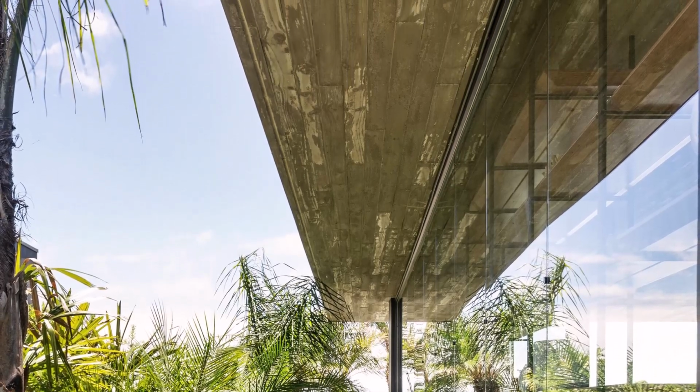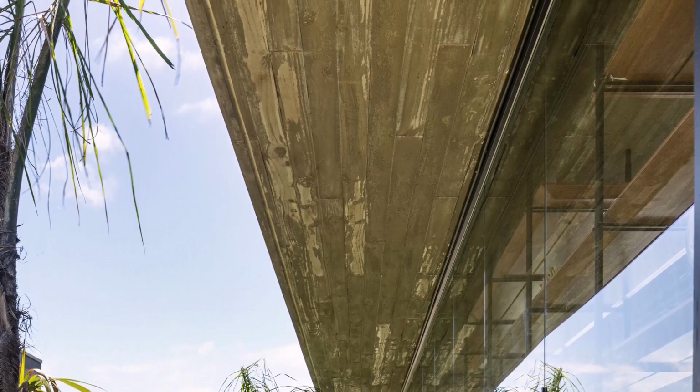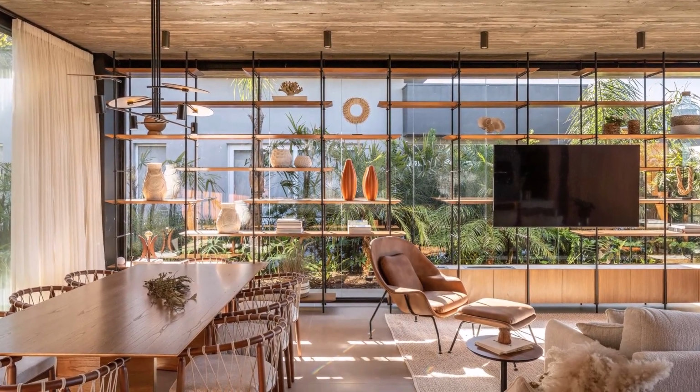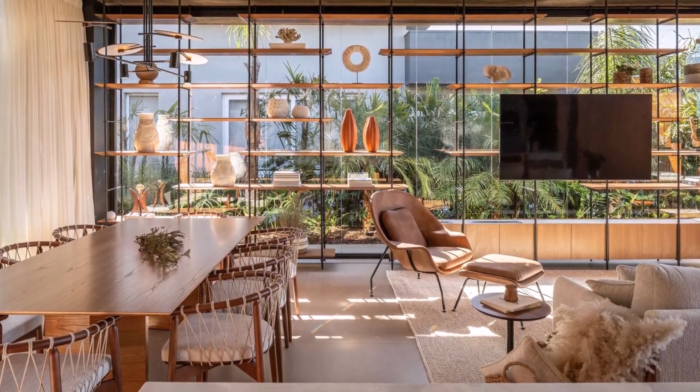Step inside and feel the connection with nature. Three sides of the social area are lined with expansive windows, blurring the lines between indoors and outdoors. This creates a sense of openness and allows the family to fully immerse themselves in the beauty of the surroundings.